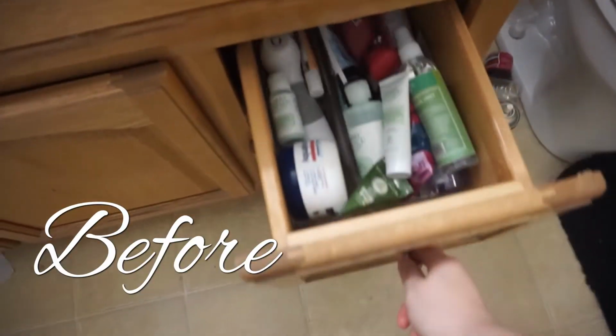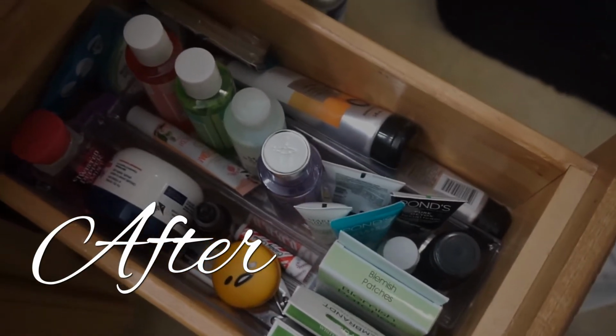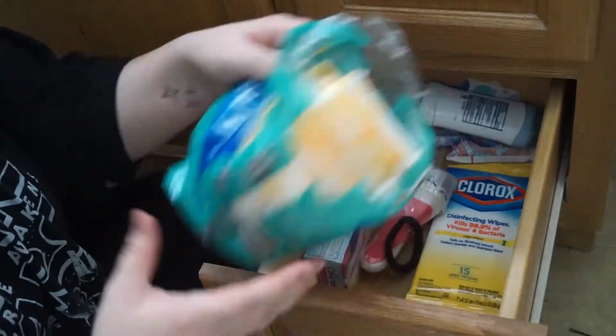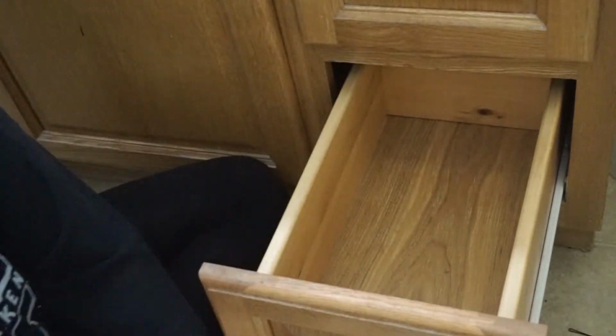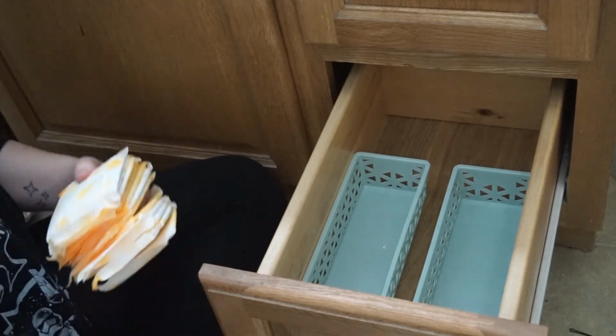This is my skincare drawer, and I have a lot of things that I wanted to try, so it's definitely not the best, but I had a lot of stuff, so I wasn't expecting it to be spotless in here. But now we're just working on my miscellaneous, just like for when people come over, if they need pads and tampons and whatever. I just wanted to organize it a little bit more.